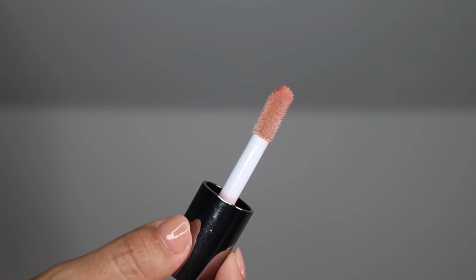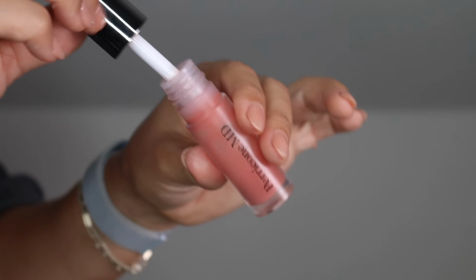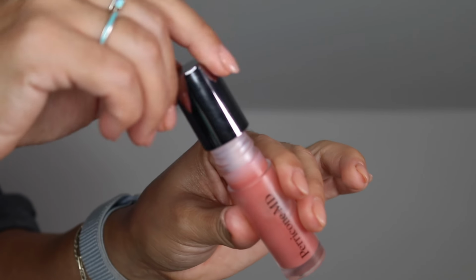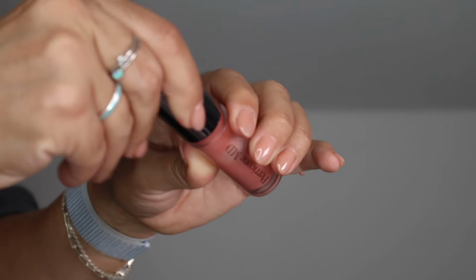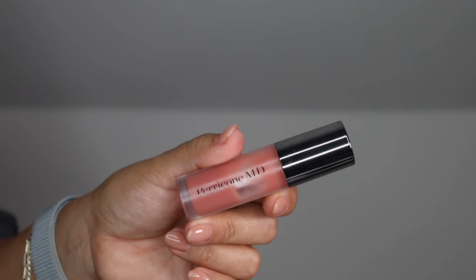It is lightweight. It is weightless. You do not feel it on the lips. It is delicious. It does not gather or puddle or look or feel gunky. It is just the perfect lip oil. I feel like it is very underrated, and I think that more people need to try this.